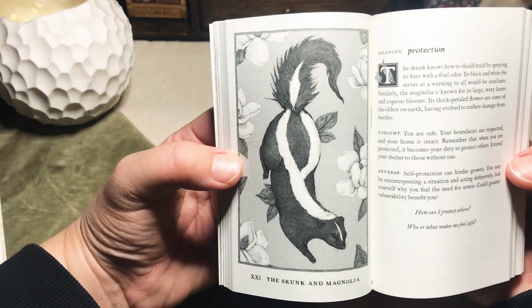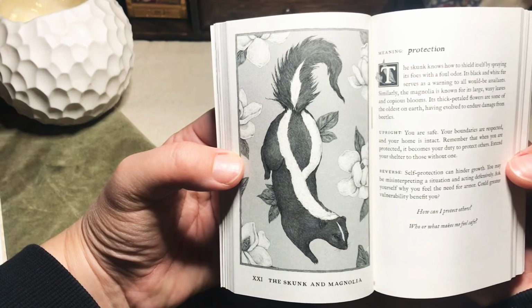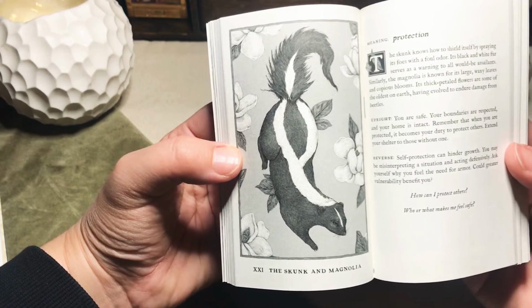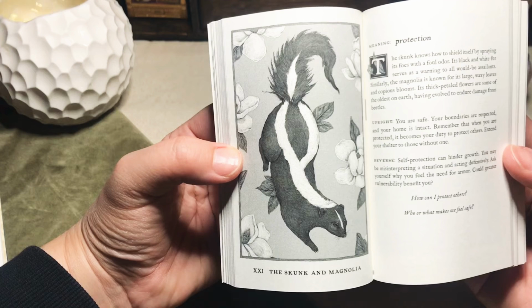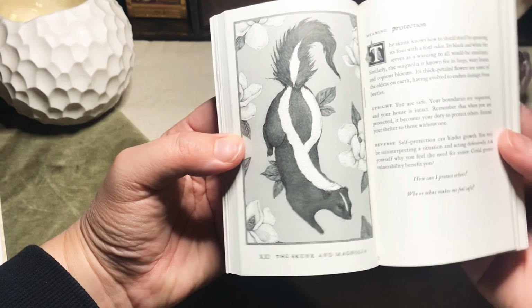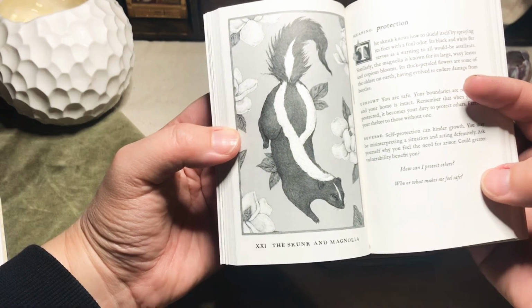Upright, you are safe, your boundaries are respected, and your home is intact. Remember that when you are protected, it becomes your duty to protect others. Extend your shelter to those without one. Reversed, self-protection can hinder growth. You may be misinterpreting a situation and acting defensively. Ask yourself why you feel the need for armor. Could greater vulnerability benefit you? And then it has a couple questions. How can I protect others? Or who or what makes me feel safe?